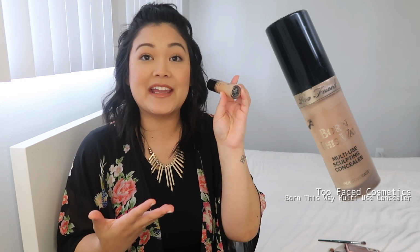And then for concealer, I have the Too Faced Born This Way Multi-Use Sculpting Concealer in Light Beige. I do like this concealer. I think it does a great job brightening up my under eye area, and I think it has beautiful coverage and it's hydrating. It doesn't feel super dry or anything like that.